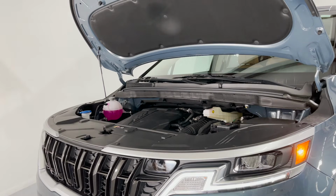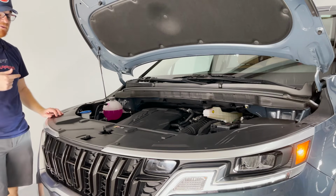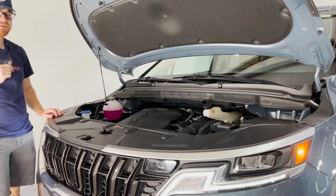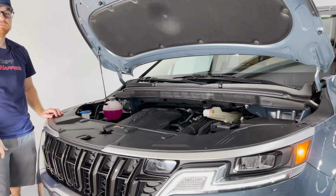But let's face it, in a multi-purpose vehicle like this, you're not buying it to do burnouts, though this motor's pretty stout, and I've been told it could do it pretty easily. So definitely not a slouch on the road, definitely something worth checking out.